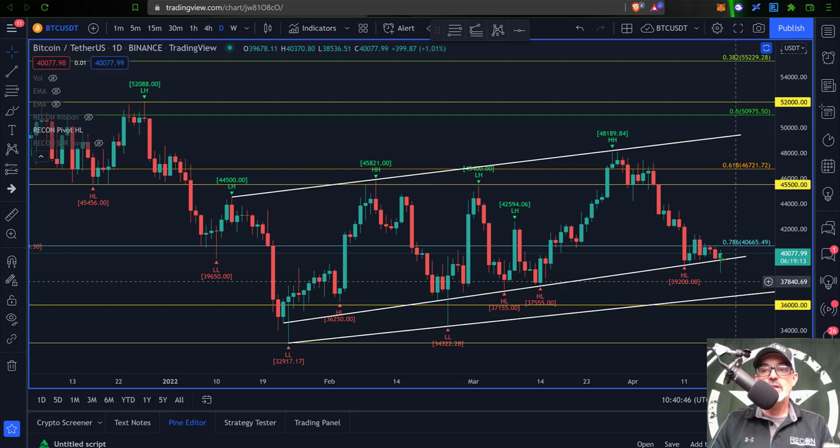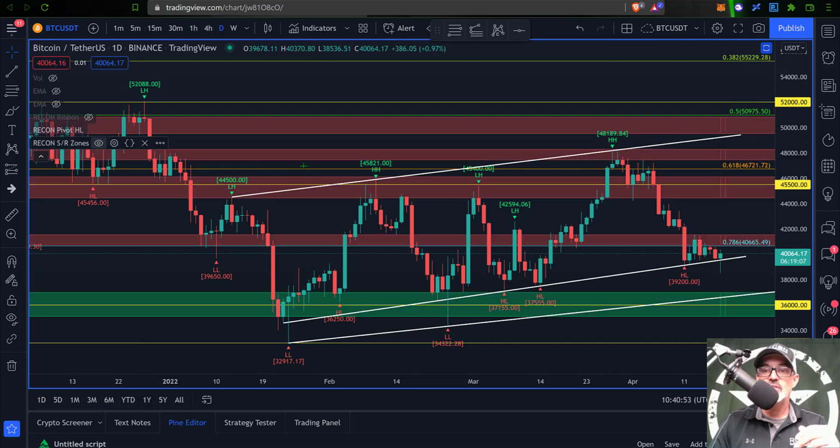And so the next level of support I'd be looking at is probably more or less around this 36,000. If I add in my support and resistance levels, we can see support begins more or less around 37,000. And then after that, we're looking back at 33,000. And probably the most notable area I would be looking at is going to be right around that 37,000 level. That is pretty heavy support here.